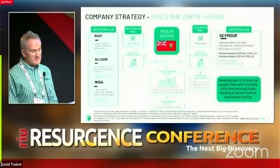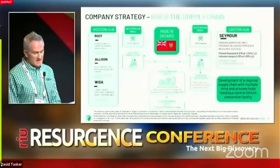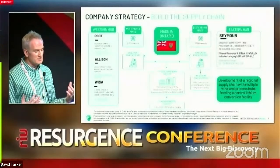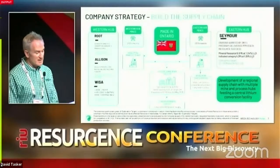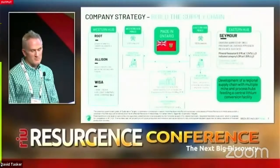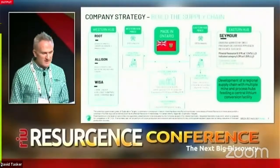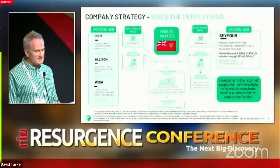But speaking to the downstream converters, they believe they can get a converter up and running as soon as we create a spodumene concentrate. So that may go straight into a converter and come out as a lithium hydroxide. Whilst that's going on, we're not going to hold back. We're drilling out all of our projects. That's where the Western Hub comes online, and they will feed into a central converter that is scalable.